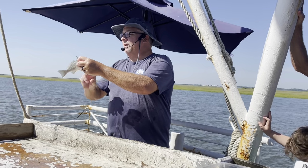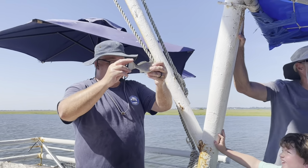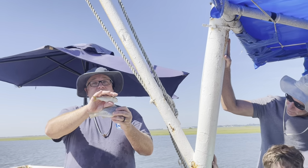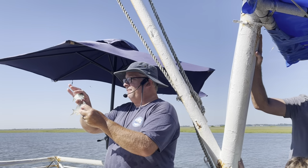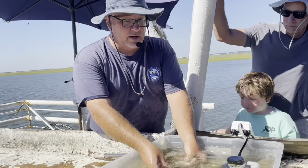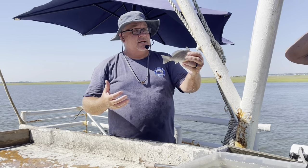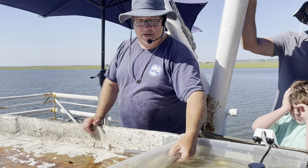Now if you look at his tail, he has a big wide tail. That tells you he's a relatively slow swimmer. The more forked a fish's tail is, like our menhaden here on top, the faster of a swimmer they are. So when you see that forked tail, you know that fish is designed to swim fast through the water most all the time, where a wide tail is going to be moving slow most of the time. Unless something's chasing it, it can swim fast. It just has to put its whole body into it, so it'll likely wear itself out pretty quick.